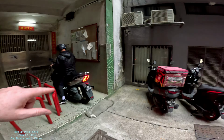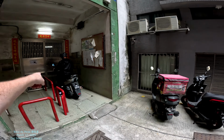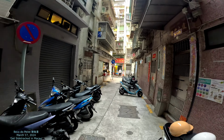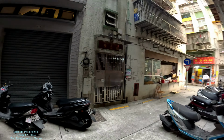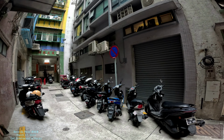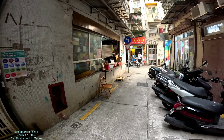So actually, this goes into this little parking space. So it looks like this is why that person came out of here. So we would have come down that ramp. And so that's actually an apartment building with scooters that can park there. I saw that when I looked inside, I could see that there were scooters parked in these apartments. So if you have a ground level apartment, you can actually bring your scooter in and park in Beco du Peixe. That's interesting.